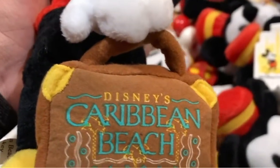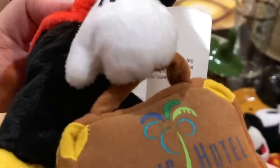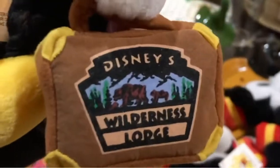I was so happy. This is such a cool find. Coronado Springs. They're kind of like souvenir ones to show and collect. Caribbean Beach. We love Disney and we need to go. Beach Club. So like $1.28 each. Ooh, All-Star Resort Music. I think I've looked that one up before. Pacific Hotel. Dixie Landings. Gosh, so we have 14 of these Mickeys. Wilderness Lodge. I'm saving the best ones for last.